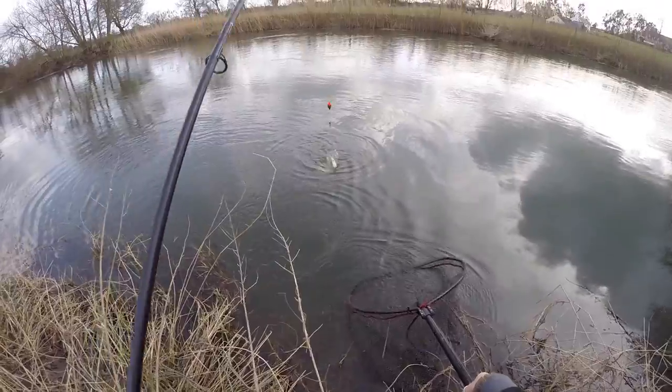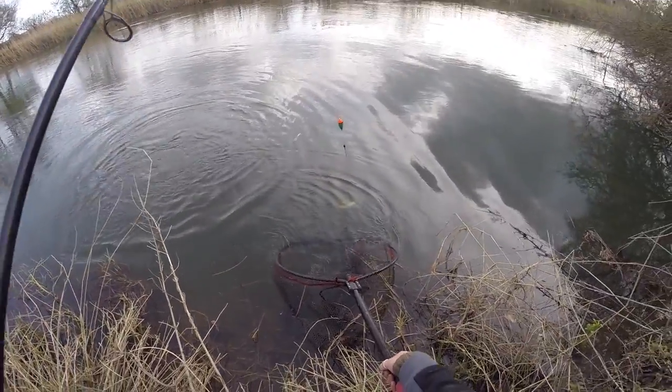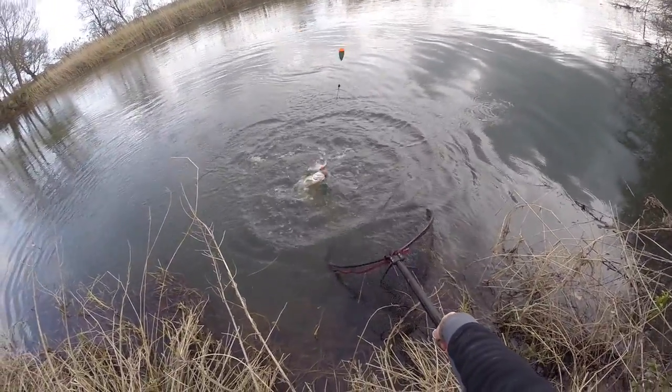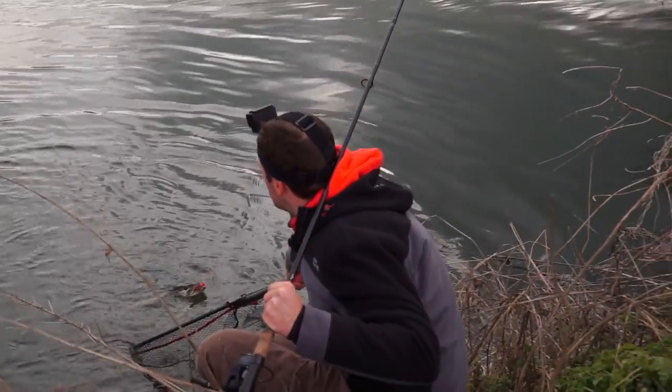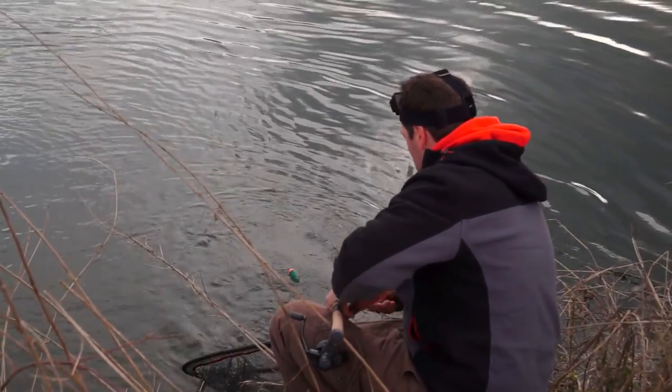Well, they say big bait, big fish. It didn't work this time. Little jack. Almost got the bait back as well. That's what I was aiming for there, but there we go. Another pretty little Stour pike in the net.